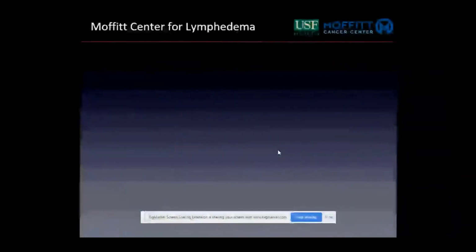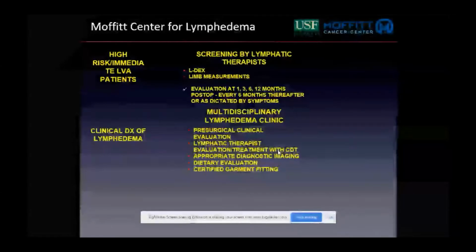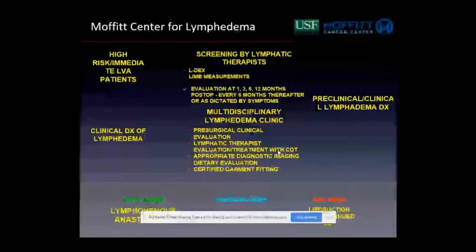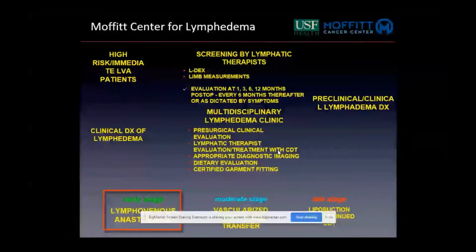Next slide. At Moffitt, this is just going to be a brief overview of our approach to these patients. Once patients are identified as high-risk patients, they are then enrolled in our multidisciplinary lymphedema clinic for ongoing monitoring and screening. These patients are evaluated at 3-month intervals out to 2 years. And if any evidence, either subclinical evidence by L-Dex screening, looking at fluid differentials between the extremities, or clinical evidence of lymphedema is identified in their screening evaluations, additional workup is initiated so that we have the opportunity to intervene at the earliest stage possible, and potentially intervene with surgery when appropriate.